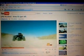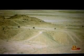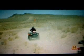Our ATV route takes us largely due south towards the border of the southern segment of the Utah Test and Training Range, or UTTR. Now, UTTR is administered by the Air Force, while the Army runs Dugway Proving Ground. However, both these facilities frequently collaborate and host experiments for all the military branches. You can see this bombing range.